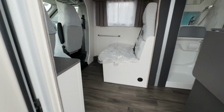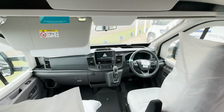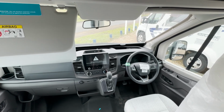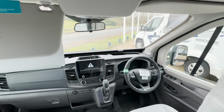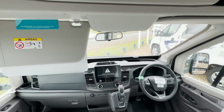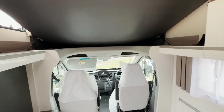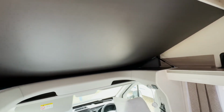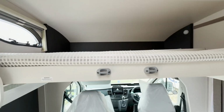So coming inside you have the Ford cab. This is on the automatic. As we've now established, that does limit your towing capacity, but this is the nice car-like cab. You do get the nice screen that gives you your reversing panel. You do get some little storage, and as I've said, this is the overcab bed in this model, which drops down just here and offers a spacious double above the cab.